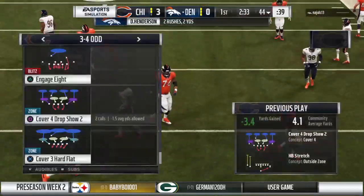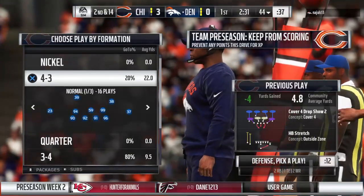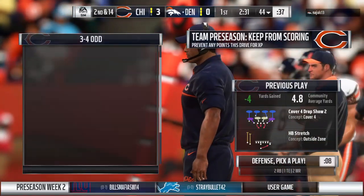And he got blown up, losing yardage on the play back at the 44. That'll wind up going for a loss of 4. And that's going to make it 2nd and 14.